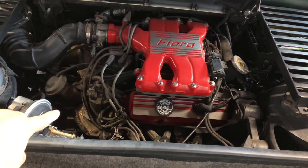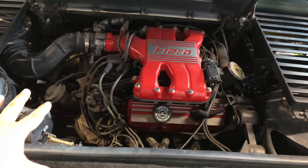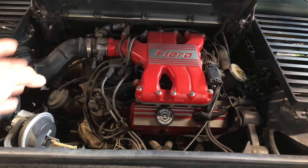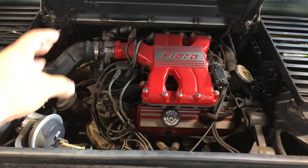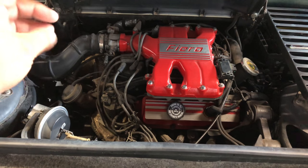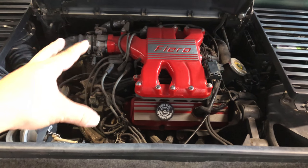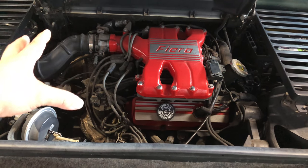This engine is an interesting little motor. It's a 60-degree V6, a very narrow-angle V6 that was originally designed to work on smaller trucks. So this engine exists in this car, in the Camaro and Firebird of those years, and the Isuzu Trooper and the Rodeo. So Isuzu Trooper, Suzuki Rodeo, those have this engine as well. And some of the smaller Chevys had this motor. So this 2.8 liter lived in a lot of vehicles.